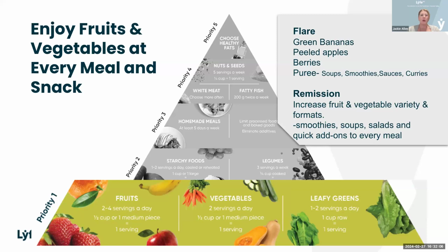So a peeled apple, so we remove some of that insoluble fiber that often can cause more symptoms. But we also include things like berries, and then encourage you to change the format. So purees, soups, smoothies, sauces, curries. Whatever format you can tolerate a little bit better and absorb more of those nutrients.